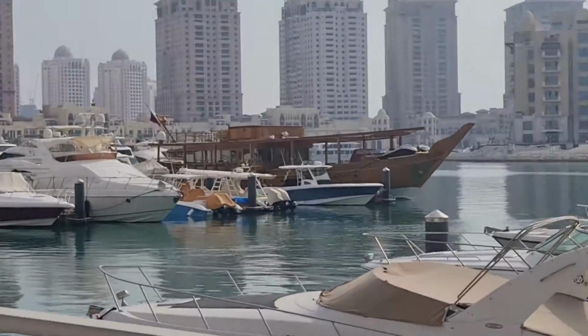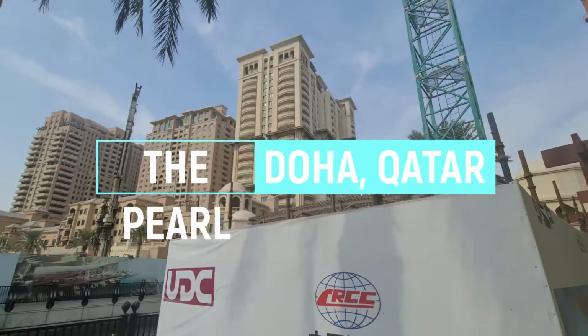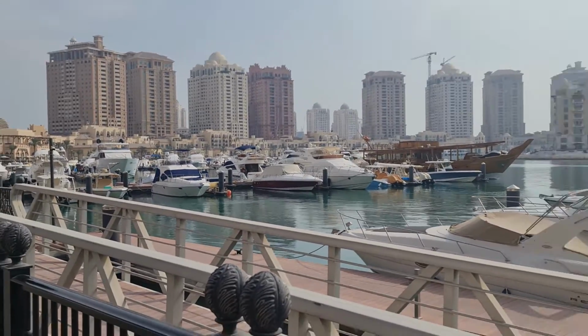We're going to be in the Pearl in Qatar today. And yeah, this is where most of the expat community live. 27,000 people living here in 2018, so I dare say it'll be a lot more than that now. And you can see behind me, these are the big tall high-rise buildings. Sorry, there was a lorry behind me there, so I had to raise my voice.